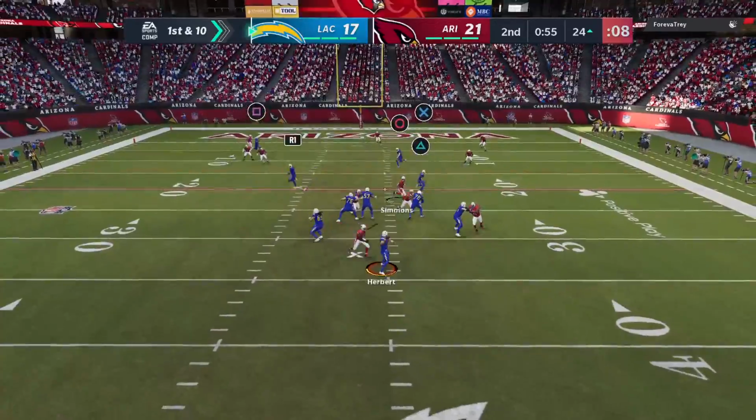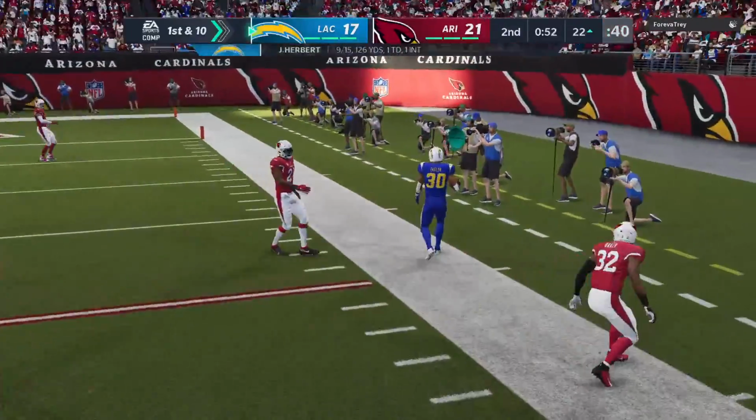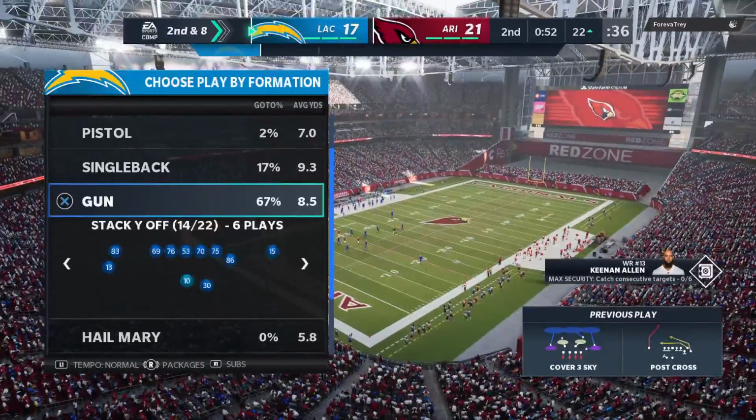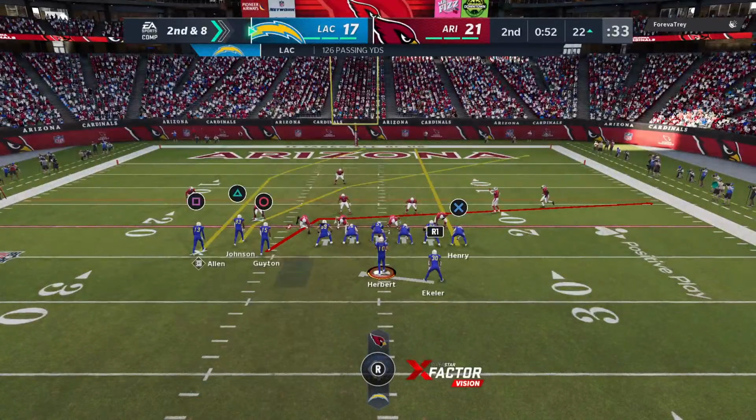A shotgun snap for Herbert. He'll get this to Eckler. That catch good for only a couple. He felt the pressure coming there. That was a good job of just making something out of nothing, so to speak. Yeah, took the hit and still made the play.